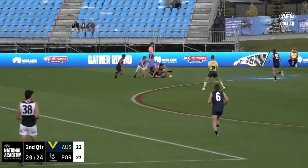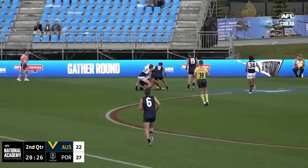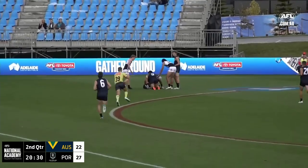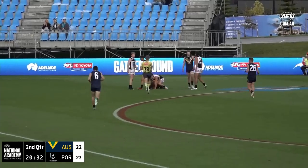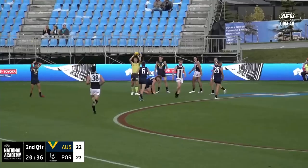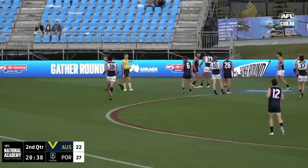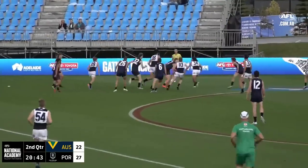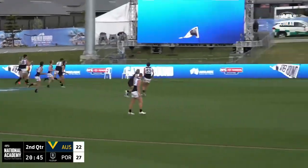Franku worried out of it by Tholstrup. Montgomery now. And the stoppage is called for. Five-point ball game. Halftime siren not too far away.